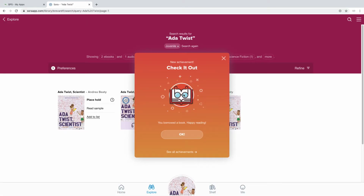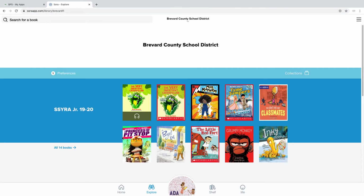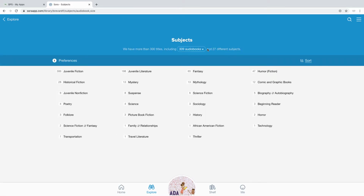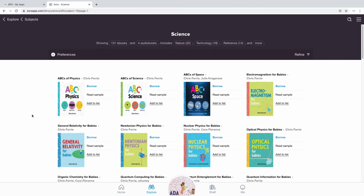And then there's also little badges that you can earn for borrowing books, signing in, reading so many books. I'll show you where to find that in just a minute. But let's go ahead and get rid of this. So we'll go back to Explore. Let me see some of the other things that you can look through. We can explore all subjects, and this has over 1,000 titles, all different ebooks, audiobooks. So if you have a preference for an audiobook, you can click on that. And let's look at science. So this tells you all of our different science ebooks that you can read.